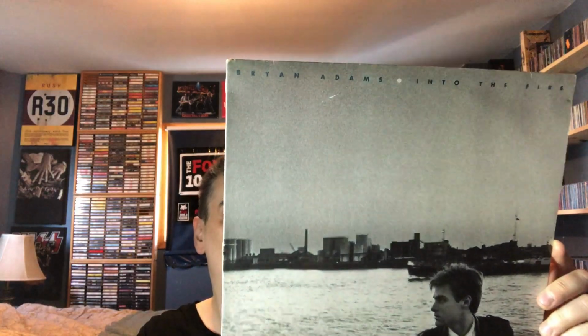Next thing to show you is the album that followed up Reckless, which had the misfortune of following up such a multi-million selling album, but still a very good album in its own right. I'm talking about 1987's Into the Fire. This is the Canadian version. By anyone else's standards, this album was a success, but in the music business, if it doesn't sell as much as your last, it's considered a bit of a flop. So even though this probably sold 3 million copies, about half of what Reckless sold, it's a fine album.